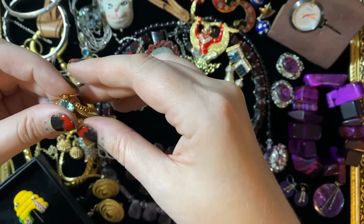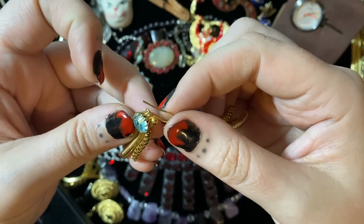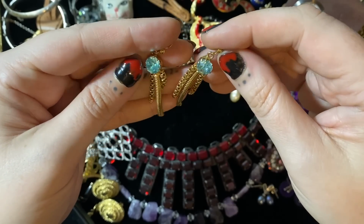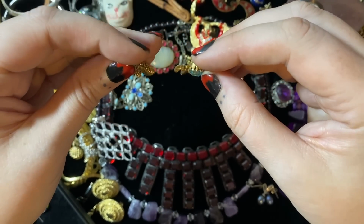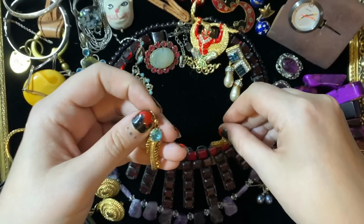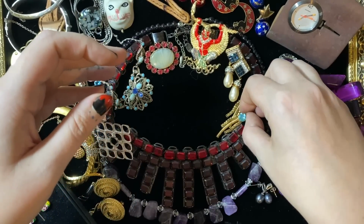I picked up these in my stake because I really like that colour blue stone. But they were nice. I think probably 1970s on these ones, but they have a bit of an Art Deco sort of look. You could certainly get away with that, couldn't you? If you were doing like a Gatsby style outfit.